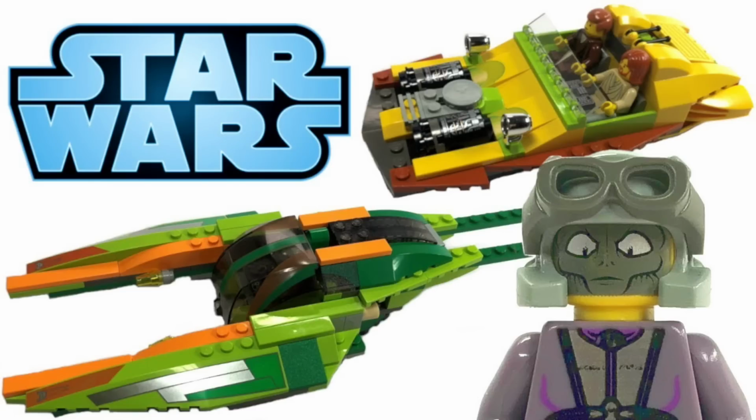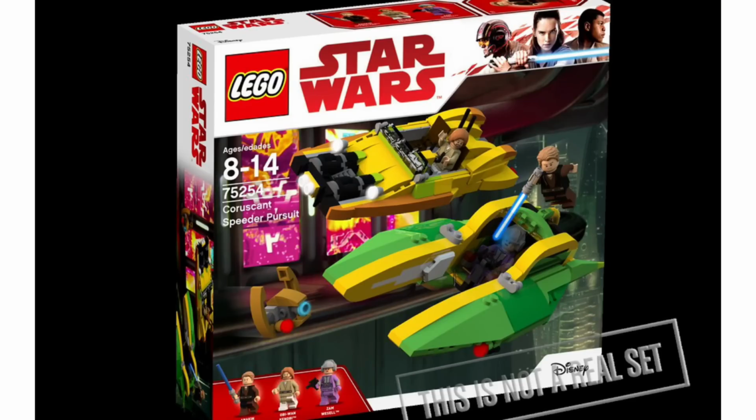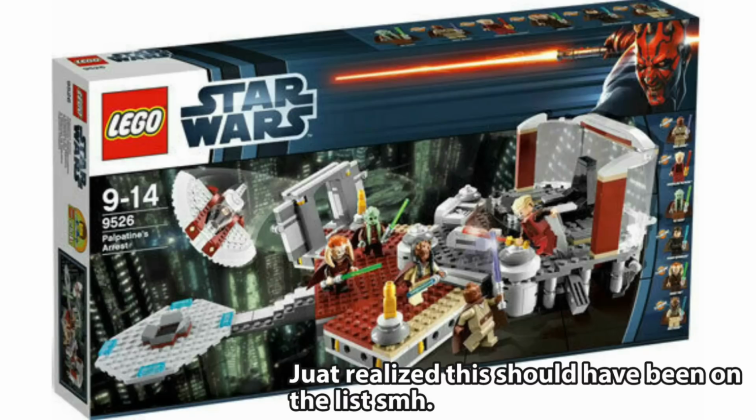Overall, it's a pretty iconic scene. I think they could do a set like this for $60. Have each speeder be worth $30. Or if they want to throw in the apartment, they could probably do it for $100. And of course, it would be great to see some Coruscant-related stuff. We don't get that much Coruscant in LEGO Star Wars. In fact, I can't think of any Coruscant we've really gotten in LEGO Star Wars other than Palpatine's arrest. So that would be really exciting to see.